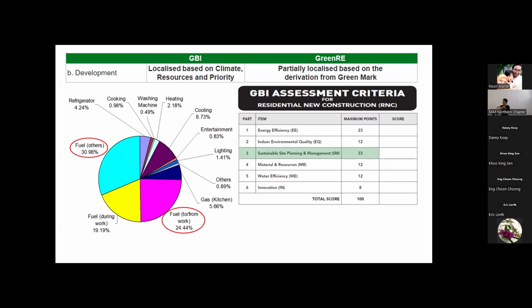So they more or less copy, and then they will change a little bit here and there, and they localize. They add some local as well. Whereas GBI is mainly developed based on the climate, resources, and priority. The fundamental difference is at that time when GBI developed the residential tool, I'll start with residential tool first, the points allocation was very, very, very different from the rest of the developed tools that they actually saw.